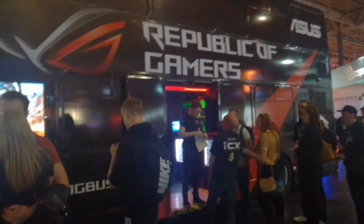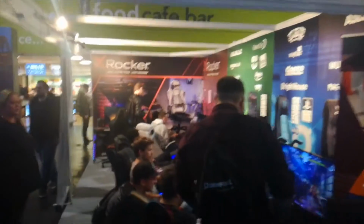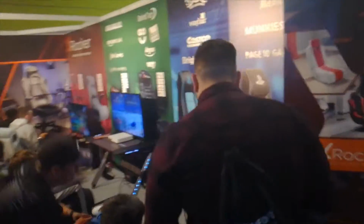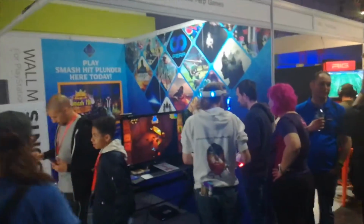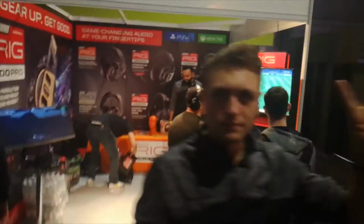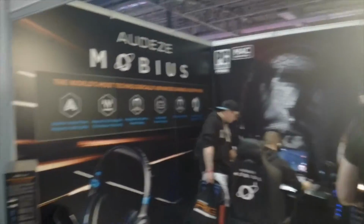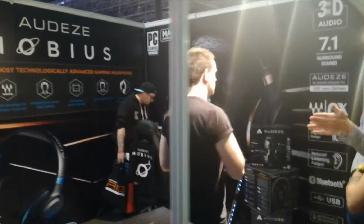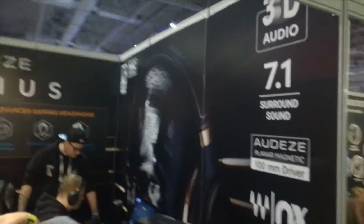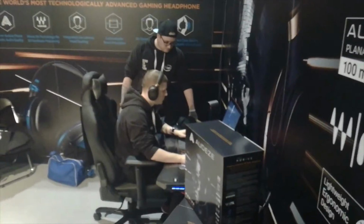It's pretty nice. We also got a bunch of peripheral companies here. So the gaming chairs, various chairs and gaming setups. VR setups, Plantronics are here with their headsets. Loving it. Audis are selling some fancy looking headsets. That's a very fancy looking thing. Not familiar with them. They've got some very nice box art there. 3D audio, 7.1 surround. 100mm driver, that's pretty cool. Those are probably some very nice headphones.